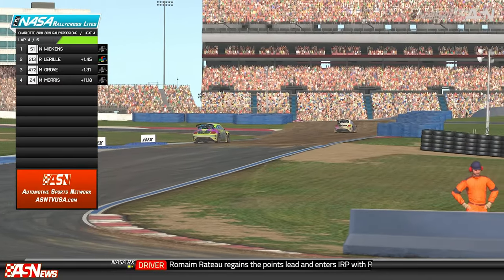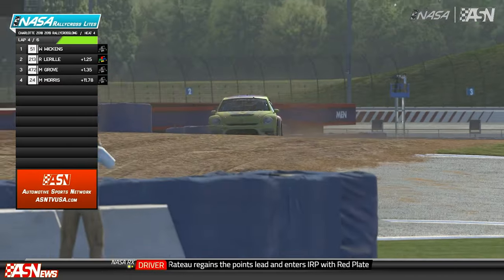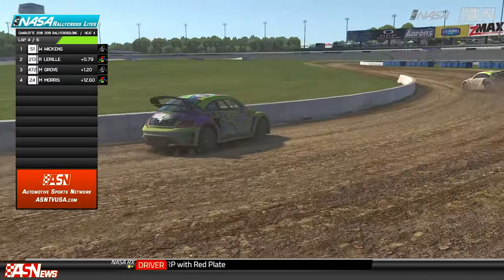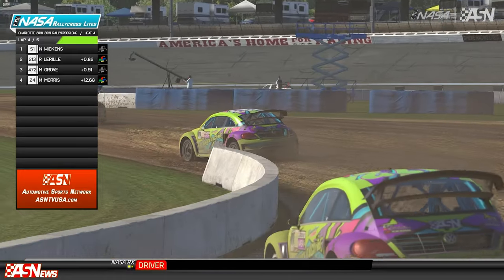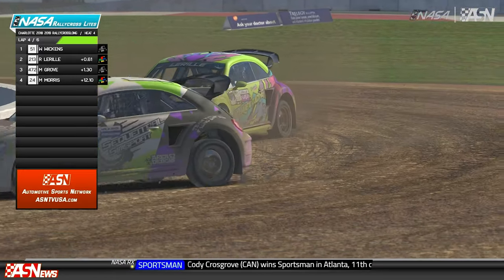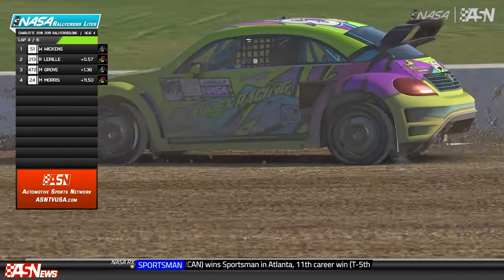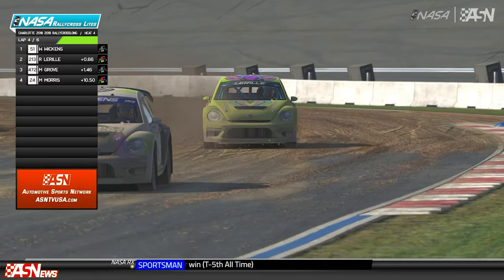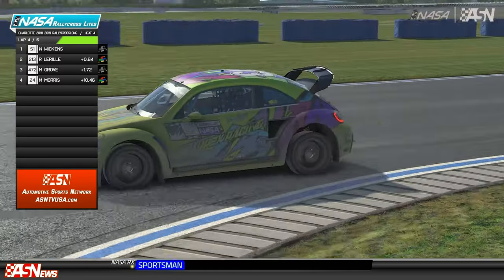Morris, I believe, jokered as well in the 24, completed his strategy, crossed flags halfway home in heat number 4. This will determine the 7th and 8th seeds here in Charlotte for the feature race, and Laurel is there on Wickens, car length between them. Maybe make it 2, maybe 3 at the worst.